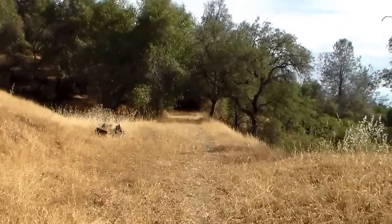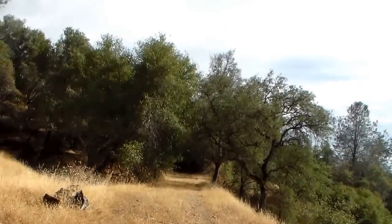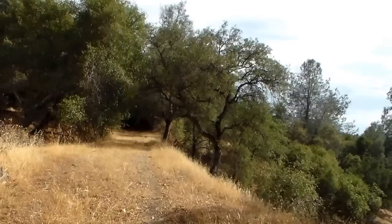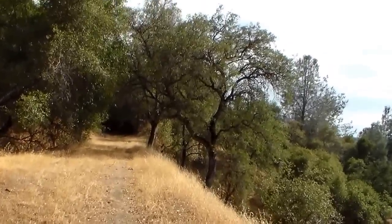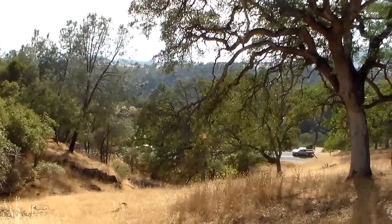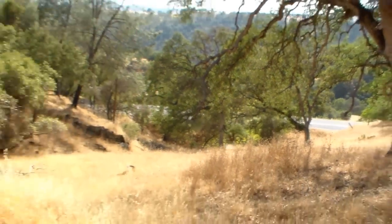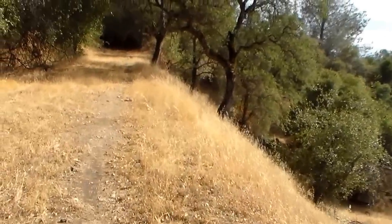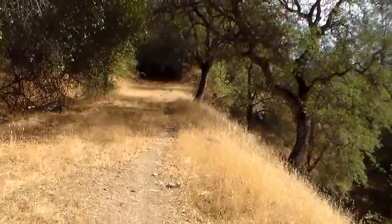Should be coming close to the roadway again pretty soon, because the road crosses the right-of-way before I get back to that point where I ended my last hike. Yeah, see, the road is down there, so we're not too far. The road is coming up higher, meeting the right-of-way, and then we'll have to cross the highway to get back to where I ended the last hike.